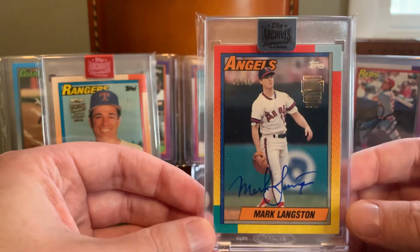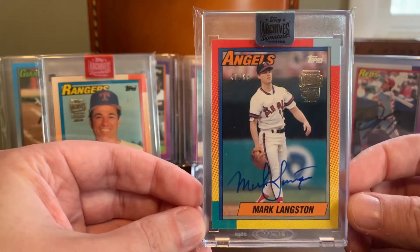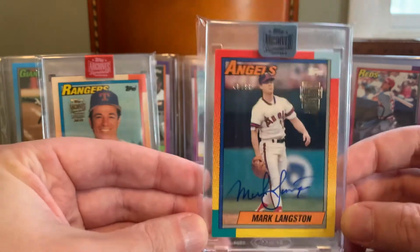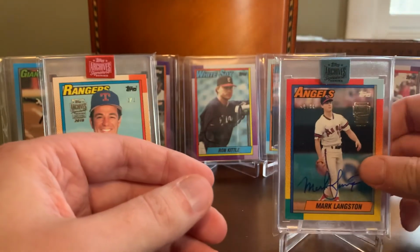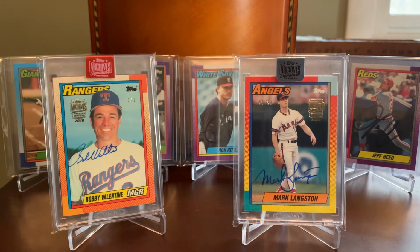And the last thing that I think is really neat and cool about this one, Langston was part of a combined no-hitter in the year 1990 with the Angels. So that just makes this a really cool card. He pitched the first 7 innings of a no-hitter that summer, which was then resumed by Bobby Witt and Mike Witt, who finished off the last 2 innings of the game. So it was a combined no-hitter for the Angels by Langston and Witt.